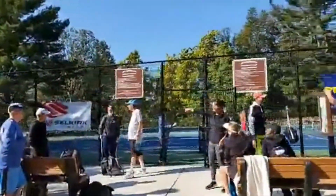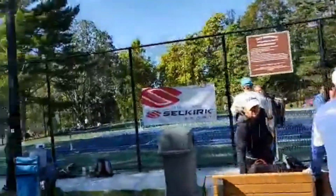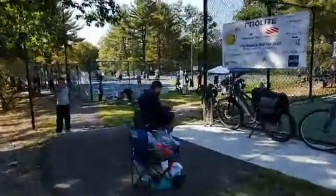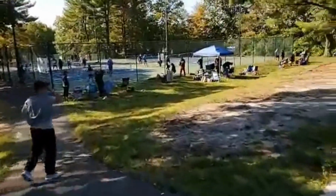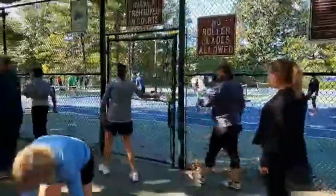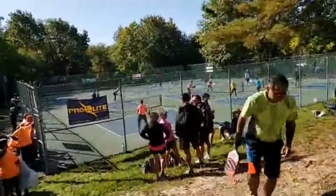They had 16 pickleball courts set up. 10 were on tennis courts with temp nets, and then they have 6 dedicated pickleball courts at this tennis park in East Brunswick. So it's a great place to play. Most of the videos are from these 6 dedicated pickleball courts.